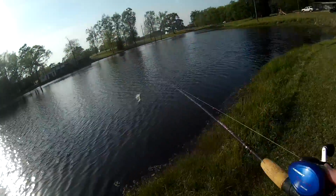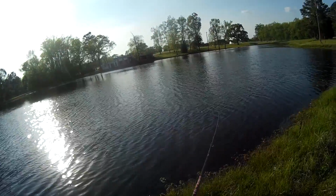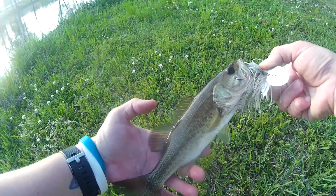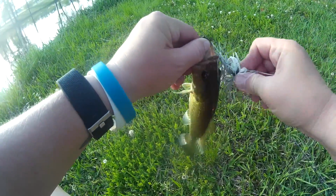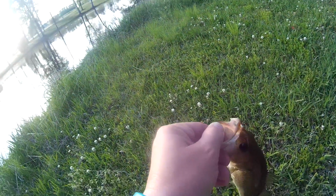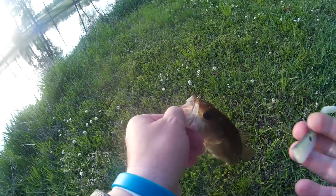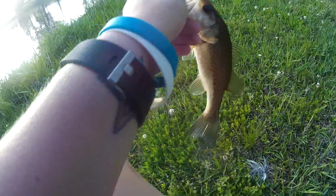Right back out here throwing the chatterbait. Trying to get bit. My SJ cam literally died. Got this guy on the chatterbait. I took this swim bait off, and that pretty much sealed the deal. Just made it a little bit smaller profile. So the chatterbait is done.